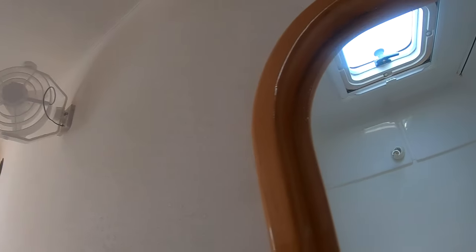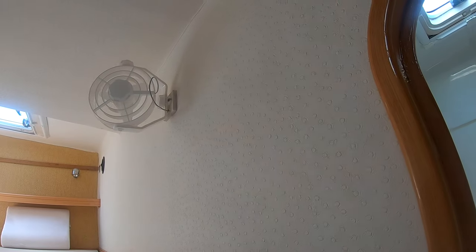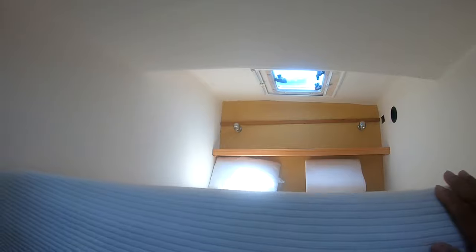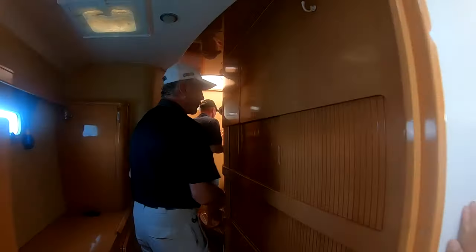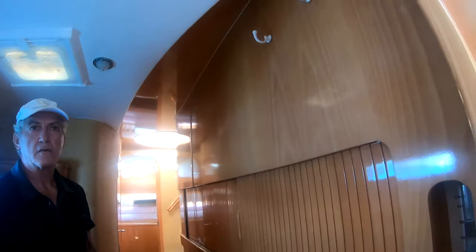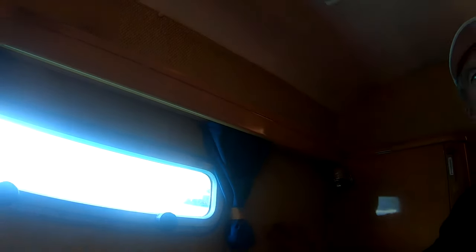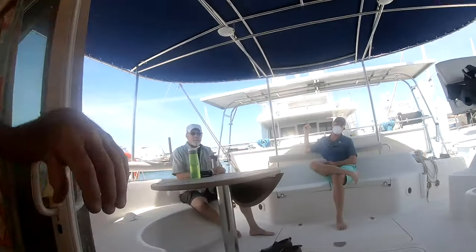I replaced all the fans. This fan, the Hella from Germany, is the only one that's worthwhile. I like the wall coverings, they're not bad. I like this fabric, but a couple of areas need a little bit of work. This is the kind of thing that Privilege would do, that nobody else does.